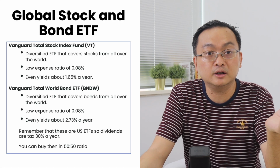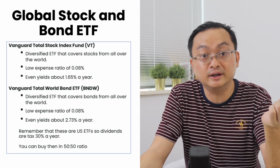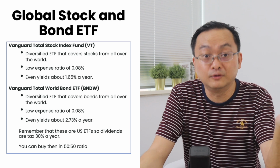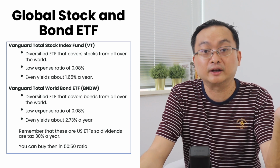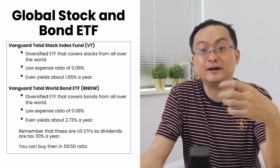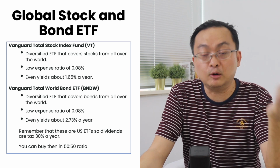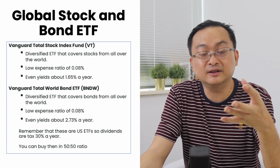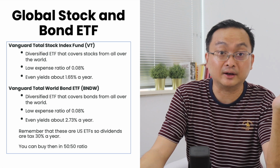All right, so if you want to consider getting one equity exchange traded fund, you can consider the Vanguard Total Stock Index Fund. This is a diversified ETF that covers stocks from all over the world. It's got a super low expense ratio of 0.08%. It yields about 1.65% a year. All right. The only downside is that it is American and you're buying it from the US stock markets. So the dividends are taxed at a 30% withholding tax.